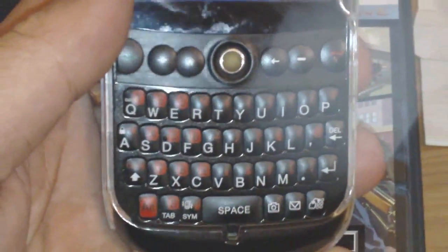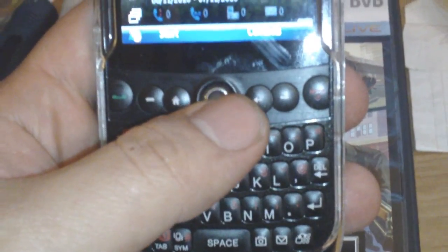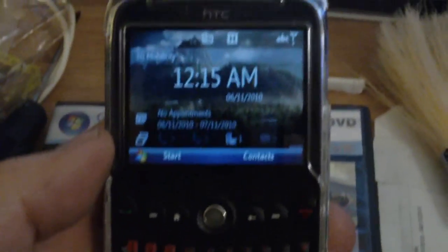So anyway, the phone itself looks a lot like one of them BlackBerrys. Some will say it's a BlackBerry clone, but it uses Windows Mobile, so it's not exactly the same. Maybe the whole trackball thing is similar, but it's not the same thing. The keys are pretty nice, QWERTY, just like a PC keyboard, so it's really easy to type. Those function keys bring you right to the camera, email, etc. It's a pretty decent design.